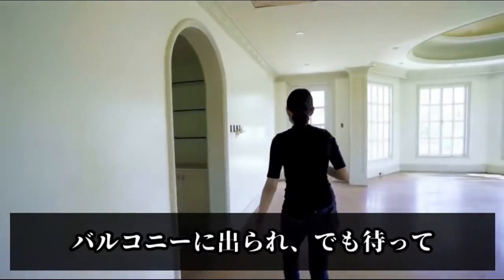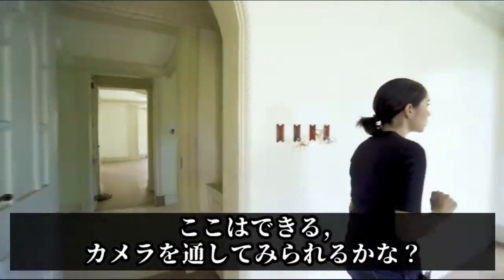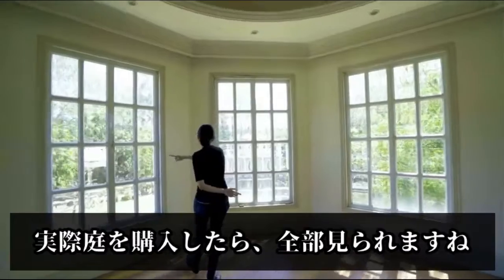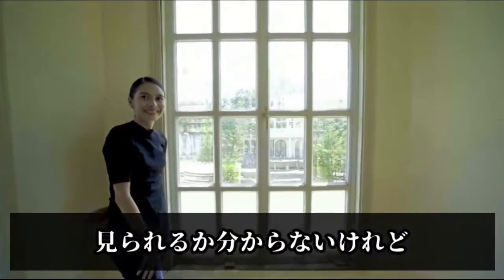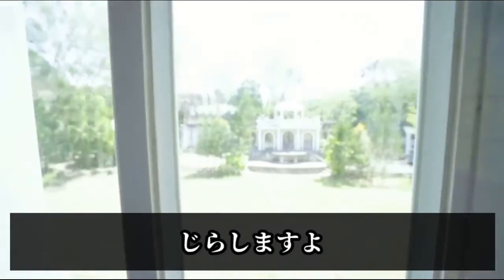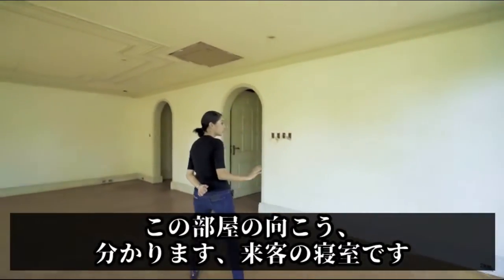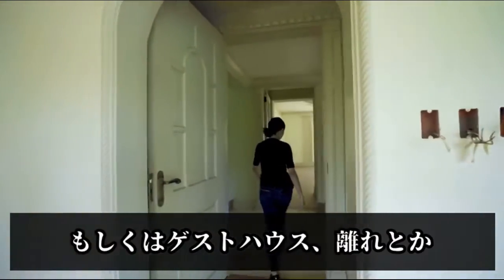Relatively. It also has access to a balcony, but you know, wait lang. This one actually does. Kita ba sa camera? This one actually, when you go out the balcony, you can see the rest of the garden. I don't know kung kita. Kita? So we're gonna go there later. It's a teaser for you. And that house over there, kung nahagilap nyo, is just a guest bedroom, or guest house, or in-law suite.